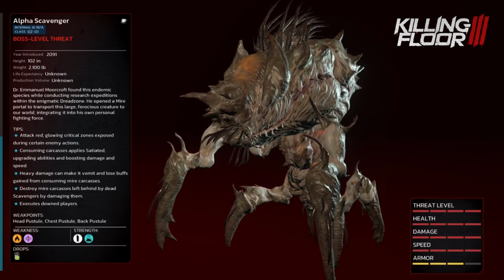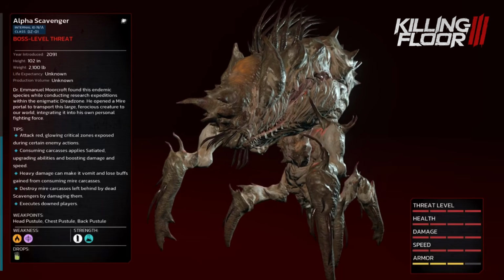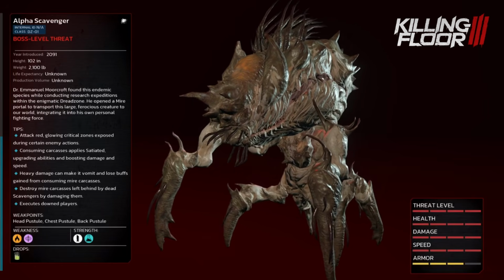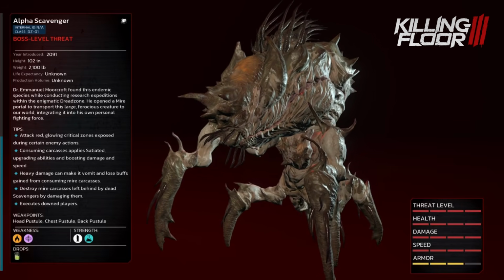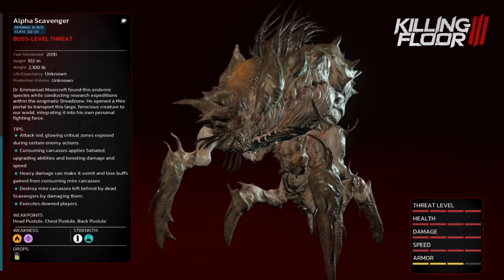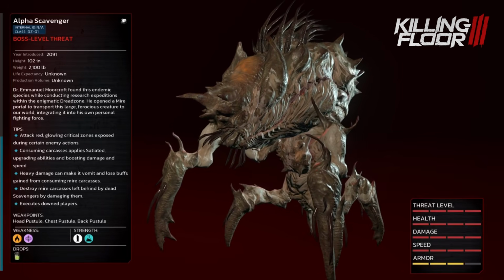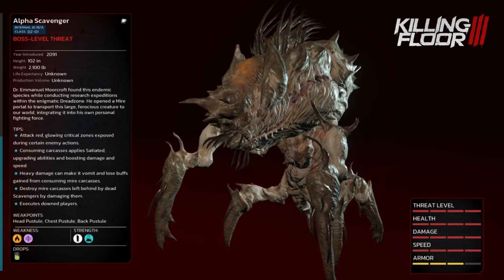This is the Alpha Scavenger, a true apex predator discovered by Dr. Moorcroft in the depths of the Dread Zone. Introduced to our world in 2091 through a mire portal, this beast was so ferocious that Moorcroft personally integrated it into his own fighting force. Standing 8.5 feet tall and weighing over a ton, the Alpha is a biological powerhouse.